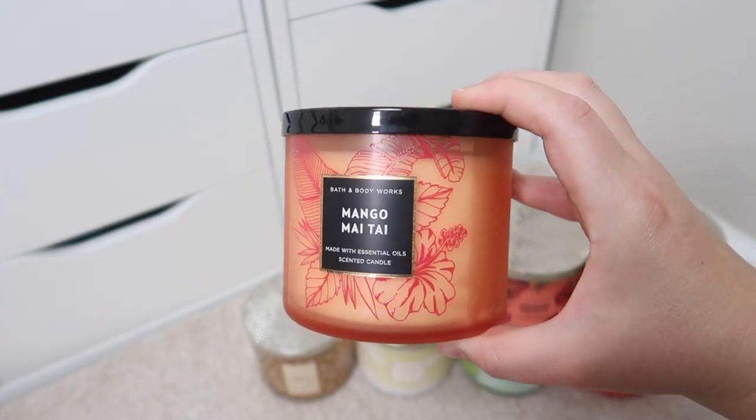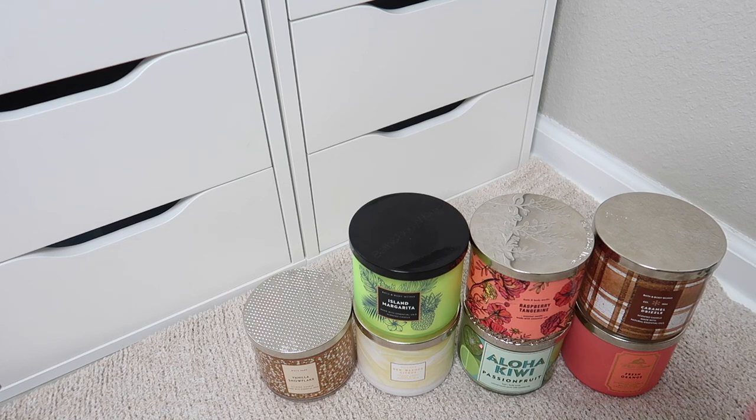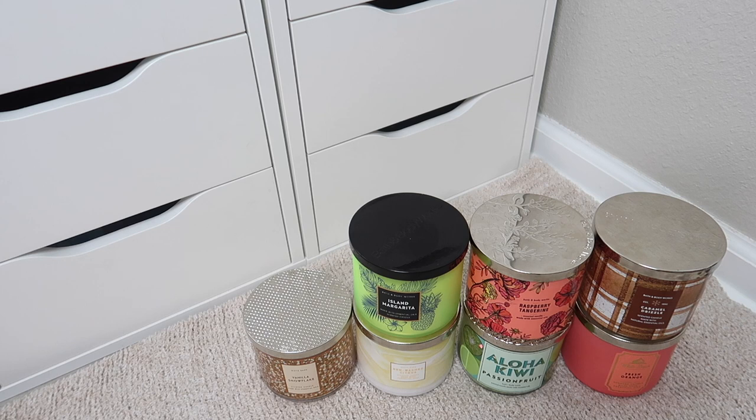So the jar is so cute. It's kind of like an orange frosted glass. The wax just looks like this, and this one smells like mango. I can definitely smell the jasmine in this one, but I don't really smell grapefruit. I am not a fan of grapefruit.